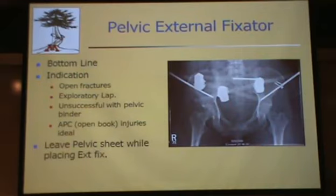So the bottom line here is essentially the ideal is when the trauma surgeon is taking the patient for an exploratory lap, and there's an anterior posterior compression injury. If the pelvic binder doesn't work, an X-fix may be required. So that's the best way to do so.